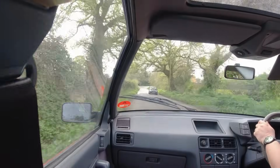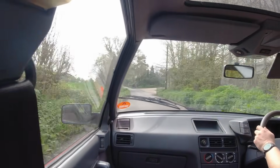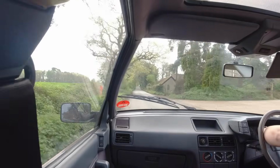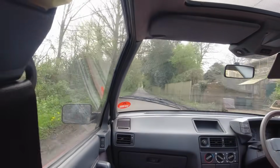The only thing I think, refinement is probably a little bit down on some of the others, simply because it doesn't have as much sound deadening. It's a slightly cheaper car, and you don't have the power steering. And you're a bit low on some of the equipment in here, but as I say, you could retrofit some of that. Otherwise, you're not really missing out on anything.